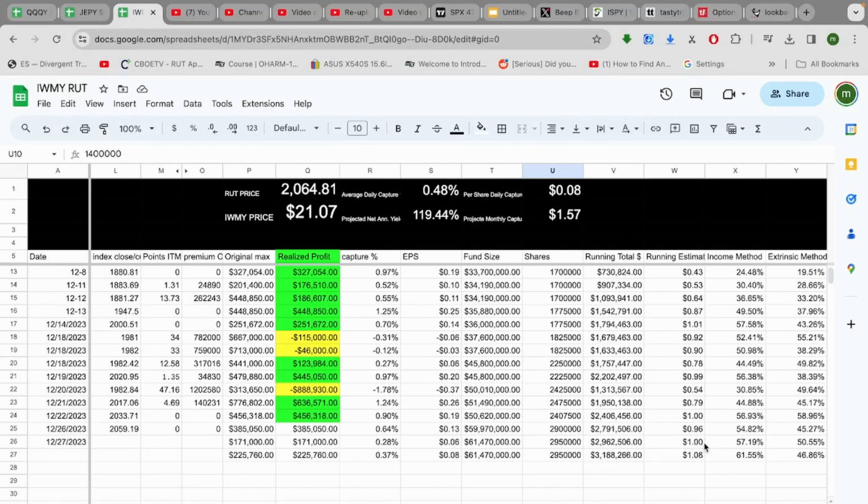This is the way Retire on Dividends figured it when he got it the closest. It's just the earnings divided by the shares. In fact, I think it paid $1, and if you look at my estimate, it landed exactly on $1 on declaration date. So I think that's the cheat code. I think that's what they do, or that's what they did this month anyway.